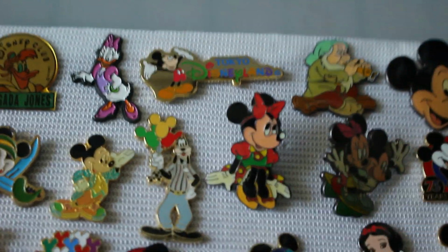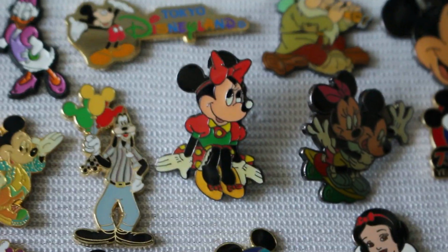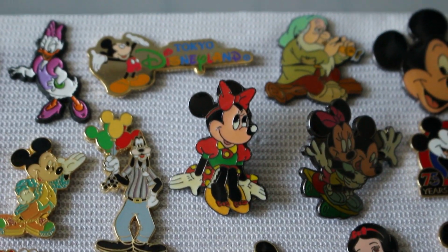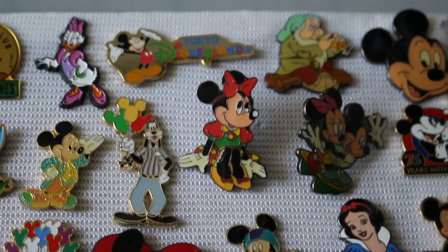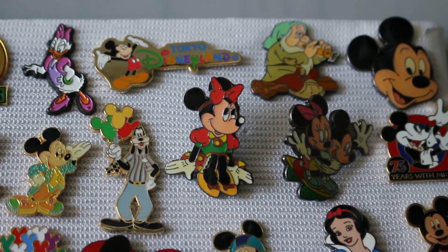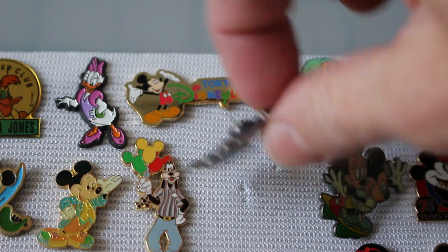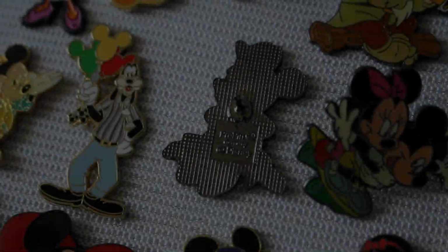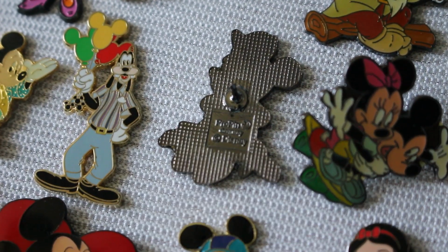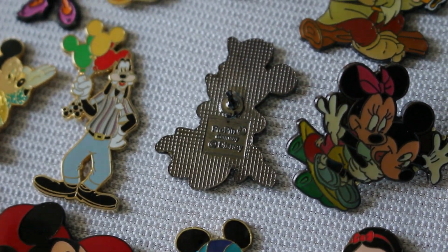They're often really super cute characters in unusual poses or circumstances. And that's why they're super collectible. Some of the ProPins, like the little tiny cute characters, go for a lot and are very hard to find. But here's what the back looks like. You can see right there it says ProPin, Germany.